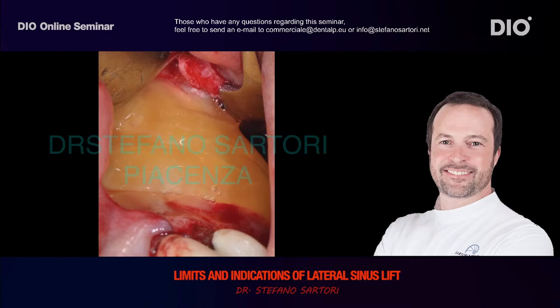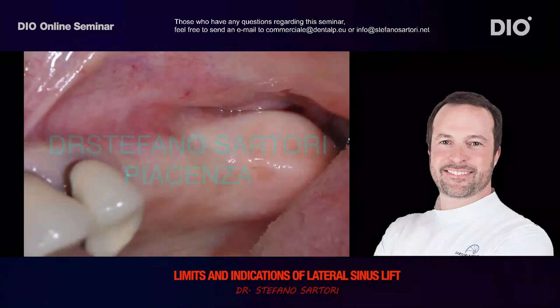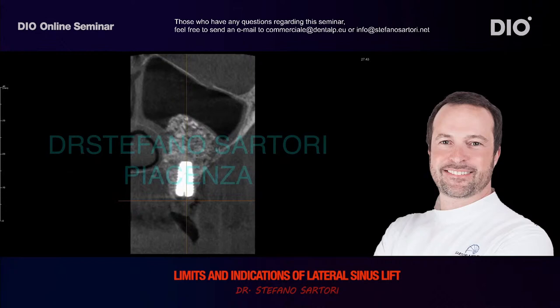The sutures are in double layer, mattress sutures and simple stitched sutures. The reentry is after 7 months. You can see the perfect restitutio ad integrum of the buccal plate of the maxilla. You can see through the cortical plate the bovine bone down, back to the cortical plate. Then I position 2 implants, and this is the CBCT image after implant positioning.